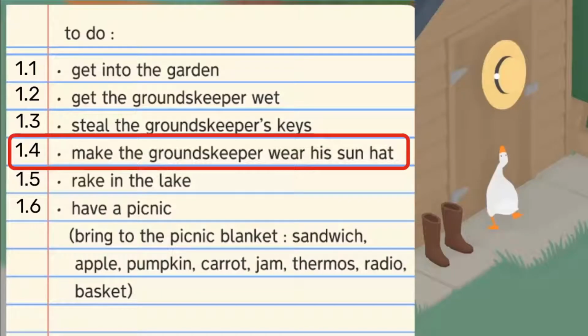Task 1.4 was to make the groundskeeper wear his sun hat. The players can see the sun hat but cannot access it or grab it off the back of the door here, and so it's probably the least obvious puzzle out of the 7 presented to the player.